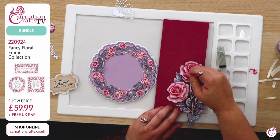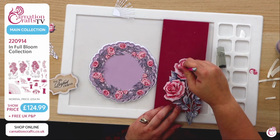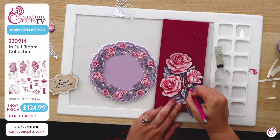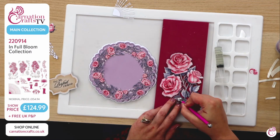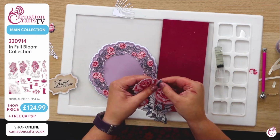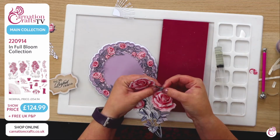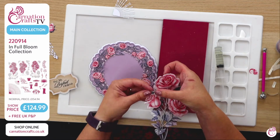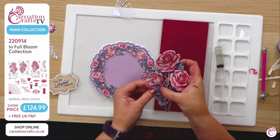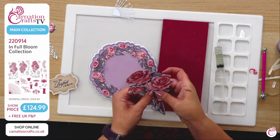Just using the bore tool again, the largest one, to break down those fibres again and shape my rose a little bit. You can take as long as you want when you're doing this. I often take a long time just playing, because it's very relaxing. Crafting, let's be honest, is very relaxing, isn't it? I'm just going to shape the little leaves a little bit, crunch them up a little bit, shape them again. You don't have to do this, you can easily just put your artwork down flat if you want to.